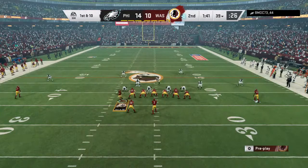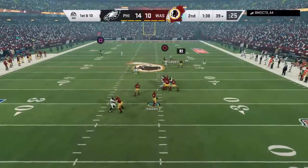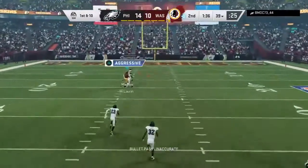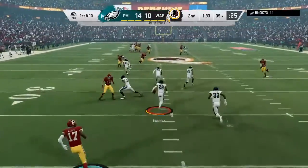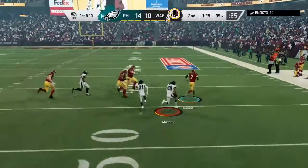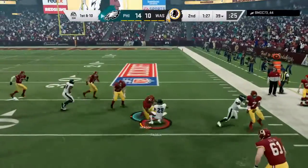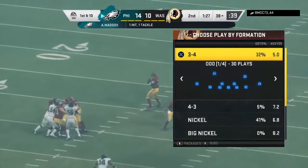Now Haskins on first down. Slings this deep from McLaurin, and he fires one that's intercepted. Picked off by Avonte Maddox, and he will take this all the way down to the 38-yard line.